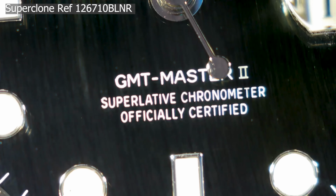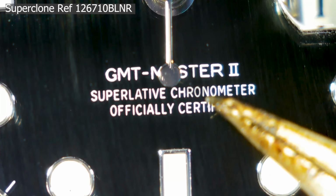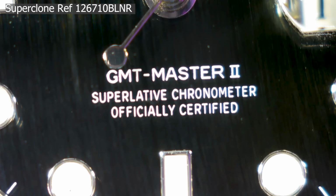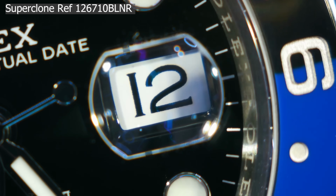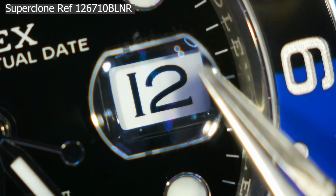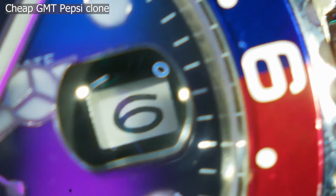You can also try to check the font of the model on the dial. On cheap replicas it's sometimes off and it's printed too fat. On the Superclone here it looks sharp and crisp, so here it's very hard to see the difference too. But the date viewer Cyclops is something that separates cheap replicas from Superclones. Rolex Cyclops are exactly 2.5x magnification. It's very hard to reproduce that for some reason, and on the Superclone I wouldn't say it's 100% perfect, but it's very close to it. So try comparing it to a real one.